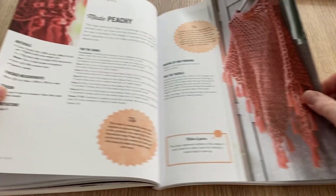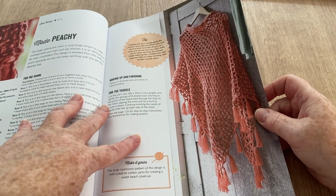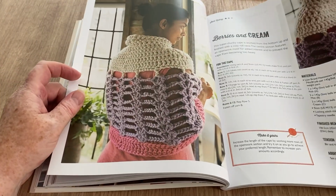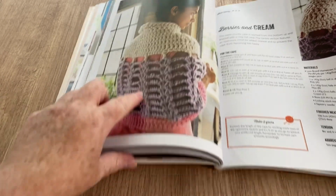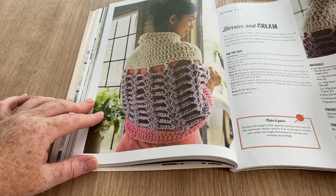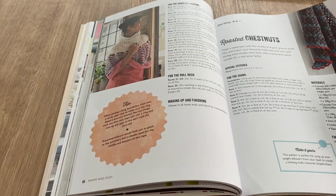So this is Made Peachy. Quite open again, and this is the warm bit. So it is quite airy though, that one. There's the one with the holes, berries and cream. I don't like it. This one at least is a different one actually. It's another one with holes. But then this whole thing has got that kind of openness. It's not my thing. Each their own, but no, I'm moving on. It looks all right, but I don't know about the holes.